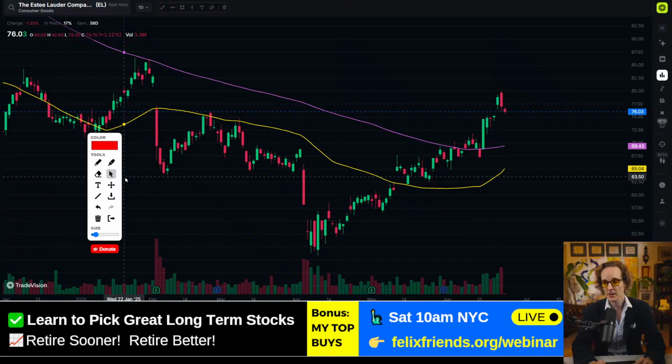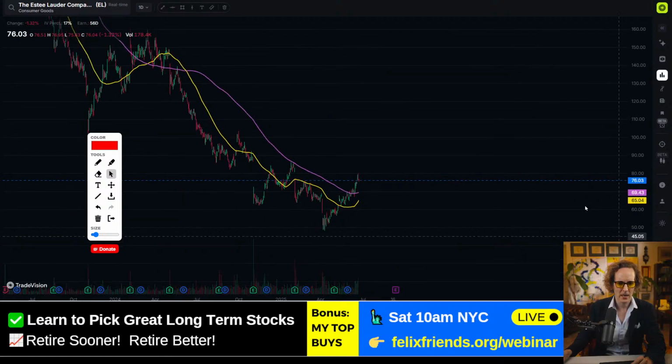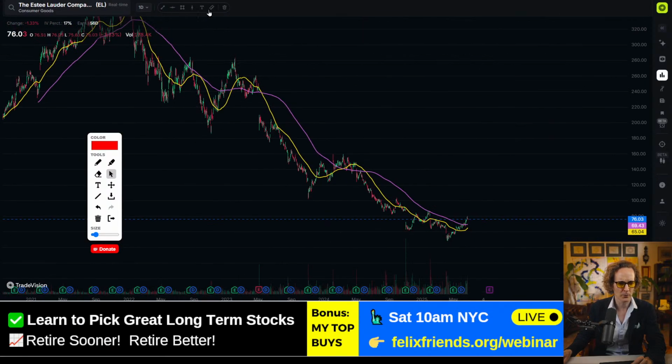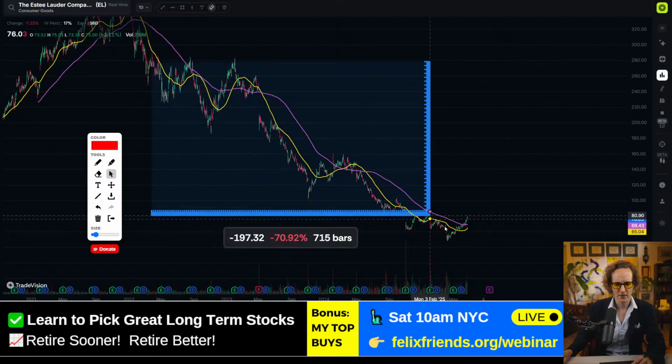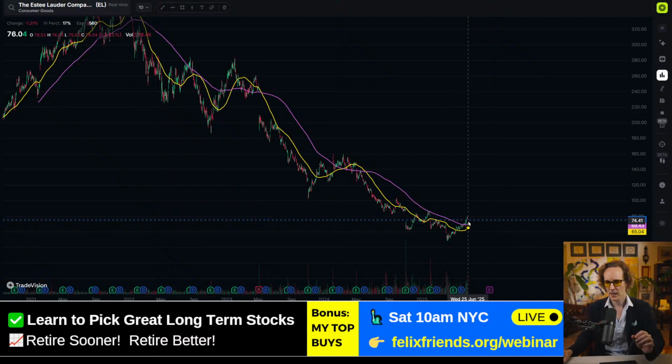And the biggest thing is that you will never have those big losses again, because they are so easy to avoid. Like the Estee Lauder crowd here, right? I'm sure people are still in on that who were buying this at these horrible prices up there, and they're now down like 70, 80%. It is entirely avoidable with one simple fix. I'll teach you that in probably the first 15 minutes of Saturday.